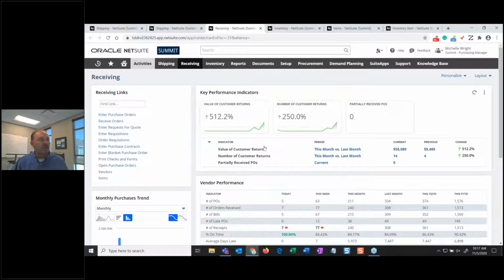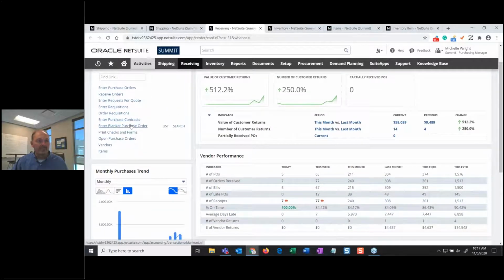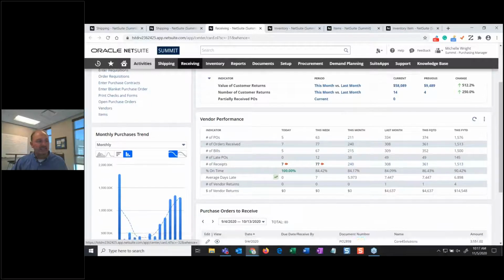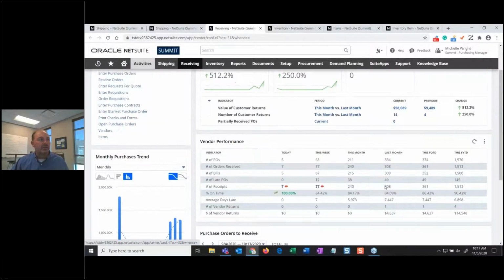If we look on the receiving side of things, creating POs, receiving purchase orders, doing blanket contracts. And again, all sorts of analytics on late POs, number of receipts, average days late, all of those things.